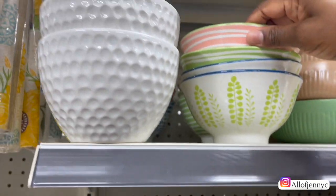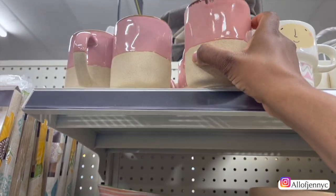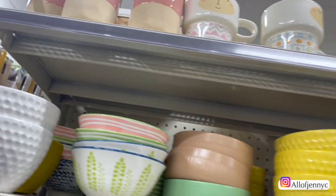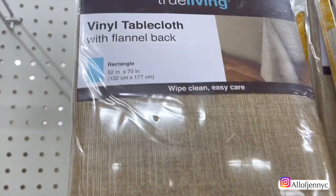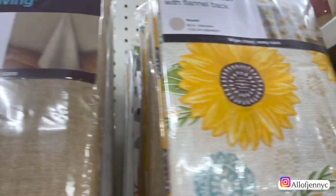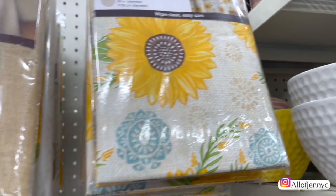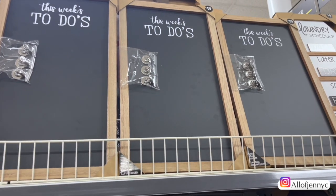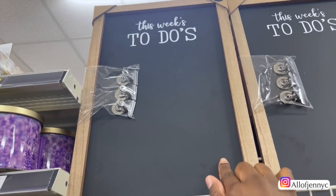And we have a few more. We also have more mugs on top. I'm kind of short. $3 for the mugs. Tablecloth for $5.50. It's rectangle shape, so this one also, the yellow. I don't know, the yellow things in here are really vibrant. It's nice. Let's look at all of the artwork and signs. So this is this week's to-do list. $10. And we have some more things.